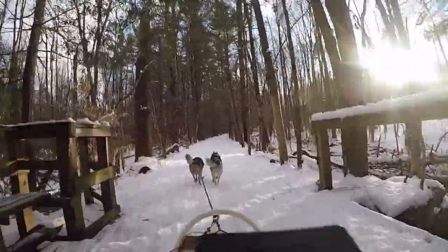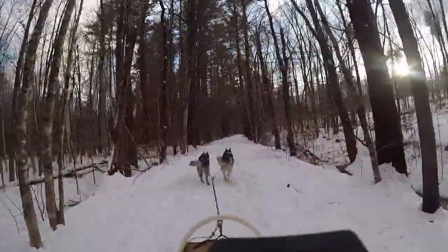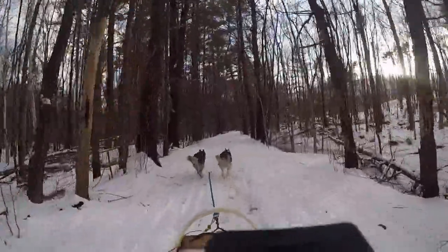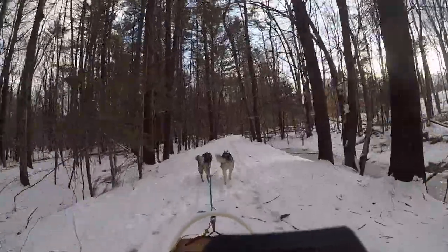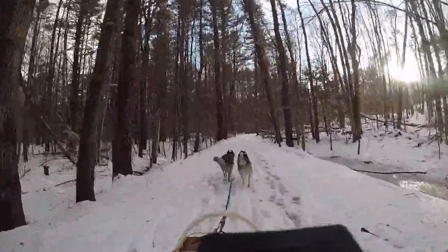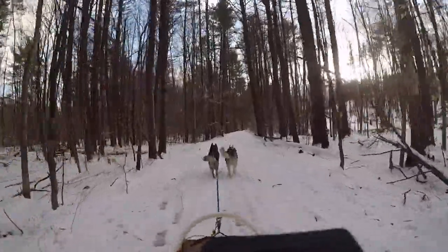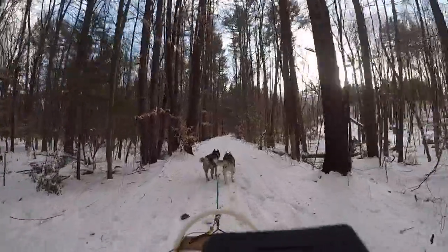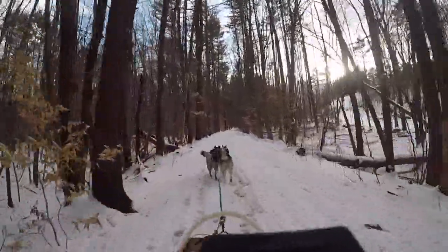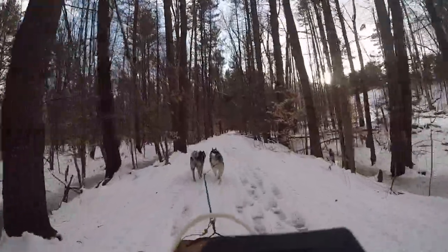And in all actuality, this is the kind of snow cover we had at home on this day, and we drove about 20 miles north to Peterborough, New Hampshire, expecting to see more snow. In fact, that's even why I brought my toboggan sled. I expected to see more snow. Normally, I could have easily done this with the sprint sled. But great conditions all in all for running, and you can see the dogs are liking the cooling temperatures. It's probably about 27 degrees right here.